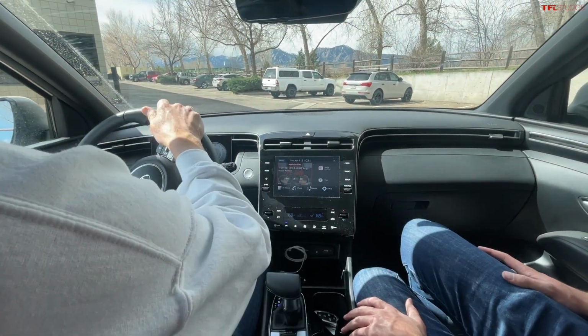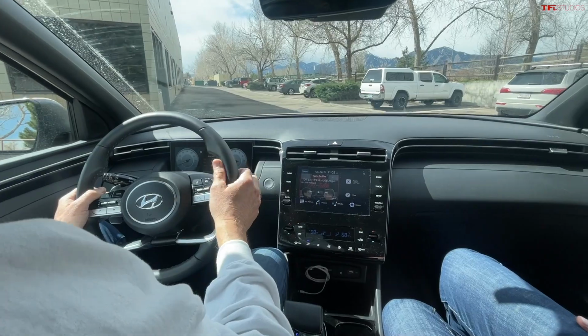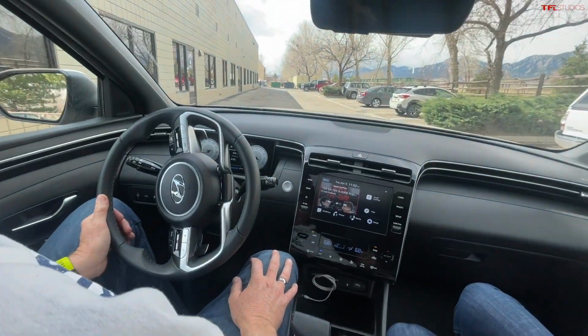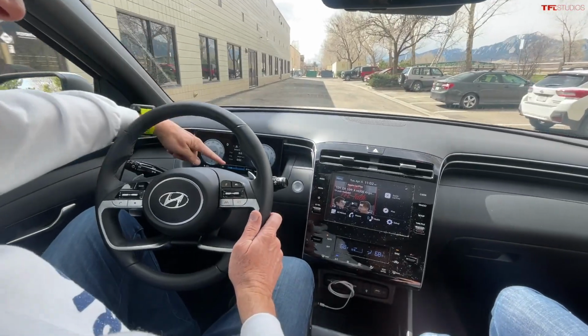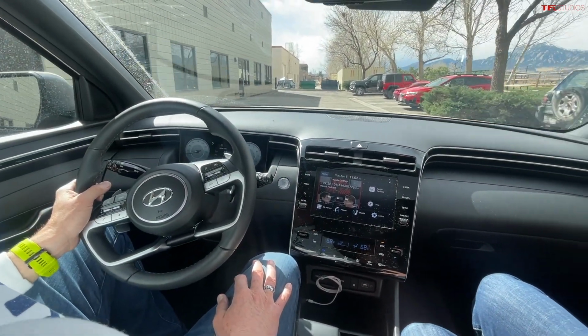So I love the steering wheel. It's nice and fat and leathery, which is wonderful. I also never use the paddle shifters. Manufacturers seem to put those on. They're obligatory now. Look at this, Tommy. We're getting 27.3 mpg. That's pretty good. That's pretty phenomenal. 1,100 miles in the first month.